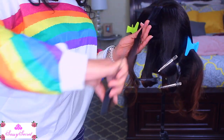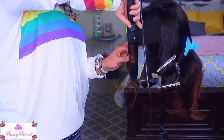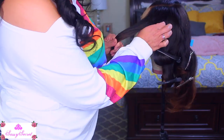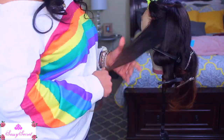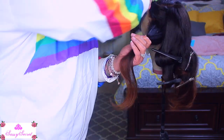And as I stated, I've worked with Sassy Secret for so long. They were my very first lace wig company to give me a lace wig. My application process back then was kind of wonky, but you know, you learn as you go. It's always trial and error. But they do have some really nice units.